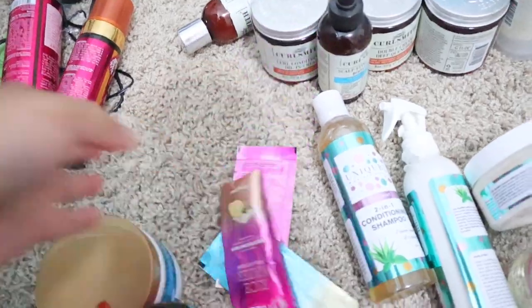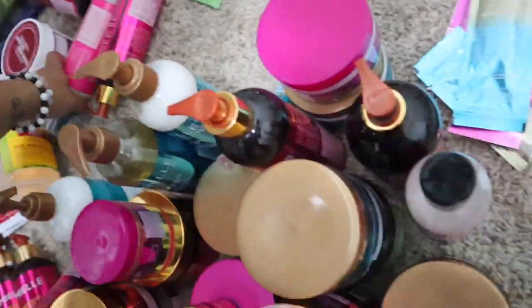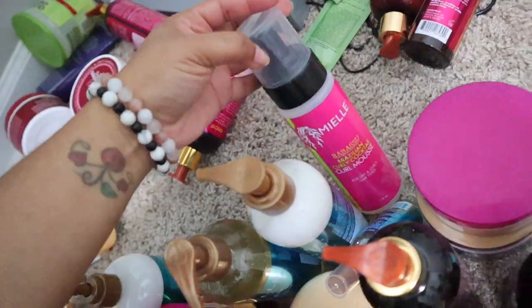Conditioner. Then just some loose packets of stuff. Deep conditioner from the new collection. And I really like that deep conditioner. I got some foaming mousse. Light hold.